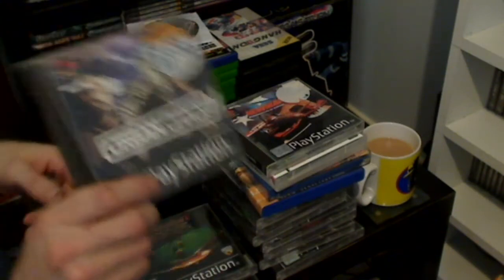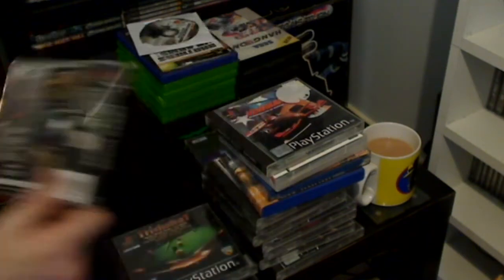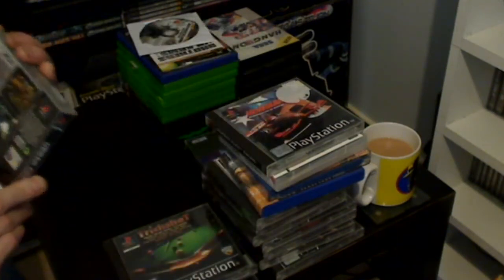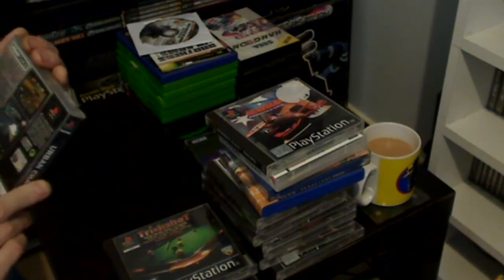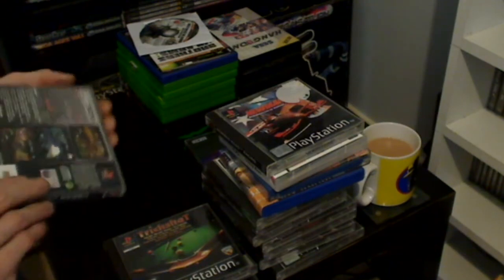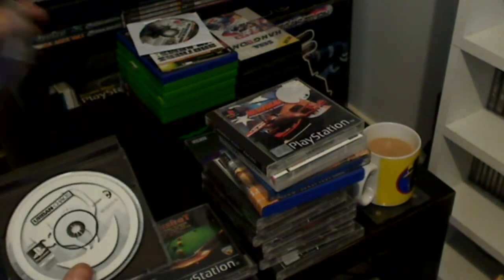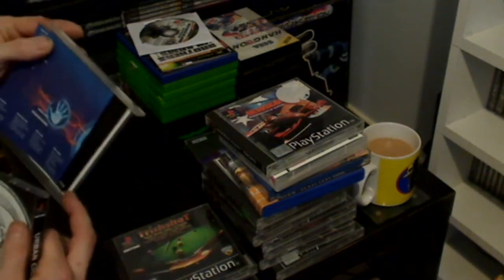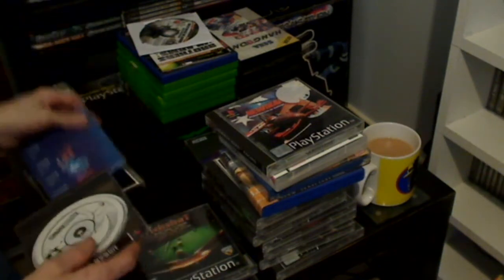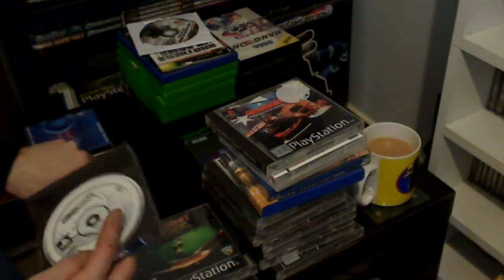Next is Urban Chaos on the original PlayStation. I wasn't really a big fan of this, to be honest. On the back it said Urban Chaos, already dubbed as the Tomb Raider of the Millennium. That's what Official UK PlayStation Magazine said, but I don't know what they're on about. Now the box, for some reason, one of the plastic lugs is broken there. So the box has already fallen apart. Well, it has fallen apart, there's no already about it.